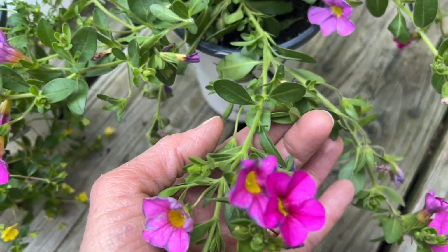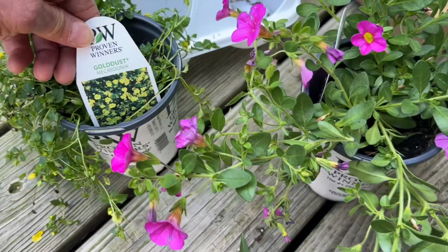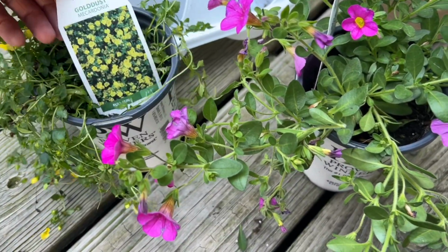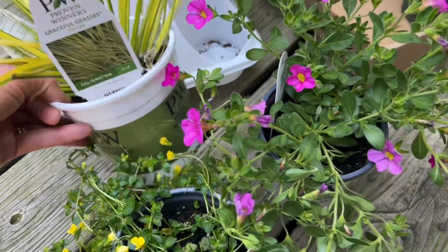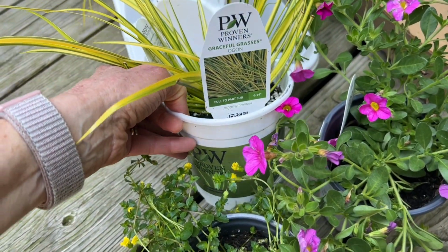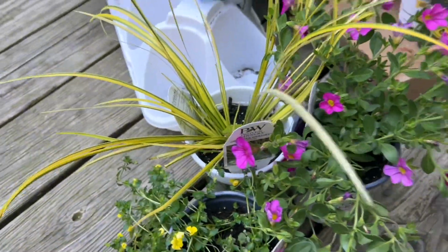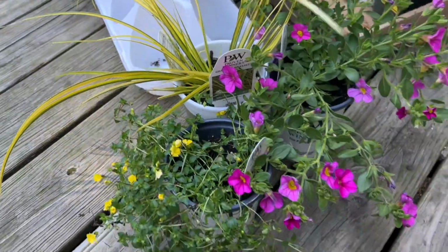So in the planter, I'm going to add this Calibrachoa and this Micardonia. I'm going to have this grass as well. This graceful grass is Ogon. This should get to be 6 to 14 inches tall, but I loved the yellow and green variegated leaves on this. I thought that was really pretty with these 2 plants.